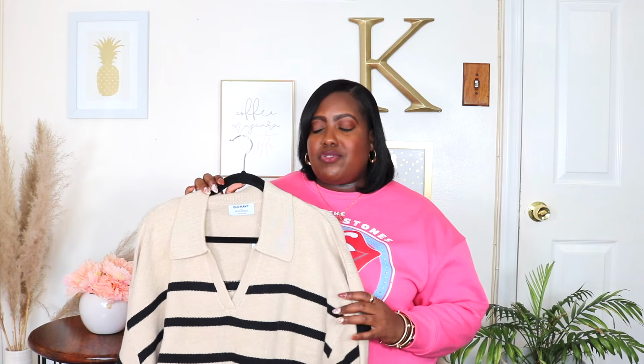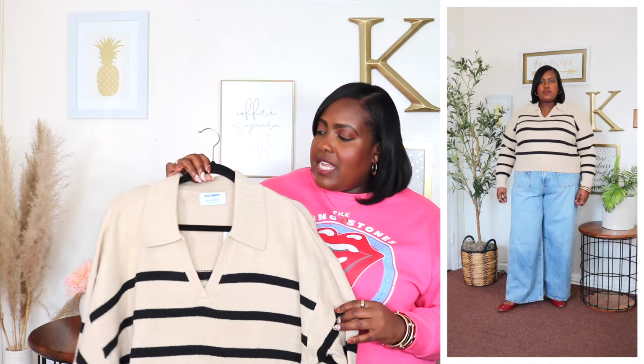Next is this classic polo sweater, and I'm wearing it here in the size 2X and the price is $49.99. It's available in three additional stripe prints, but I did go ahead and pick it up in this brown stripe print. It has the polo collar, a V-neckline, drop shoulders, and the sleeve on this is slightly fitted and it does have a rib cuff.